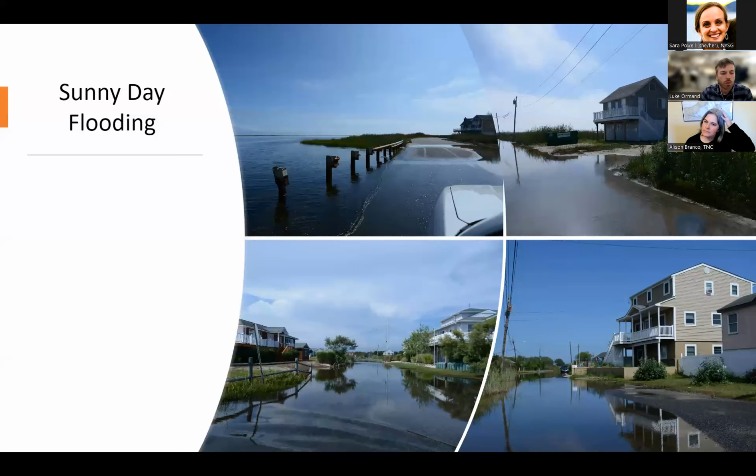So, of course, what's the problem, right? Yes, you're in a flood zone. Yes, there's some sea level rise, but again, how bad is bad? This is your sunny day flooding. So no storm event, no significant rainfall, no hurricane, no nor'easter. Maybe it was a full moon and the wind had piled up the water for a few days, but you can see the road and the bay are often indistinguishable. It's very difficult to get to people's homes without having to drive through massive puddles or rivers. Sometimes you have to turn around.